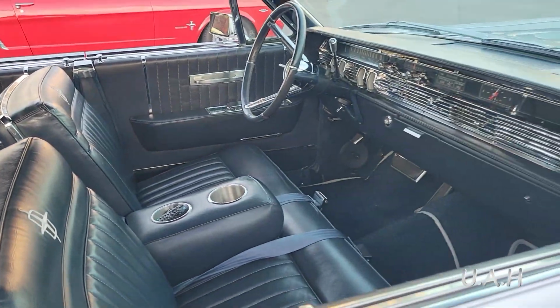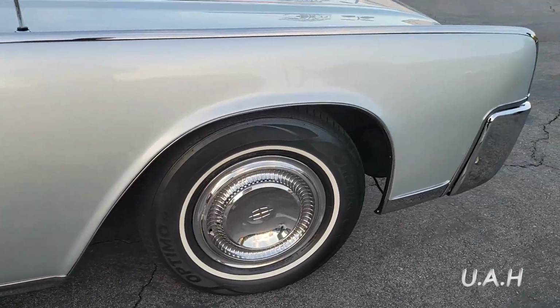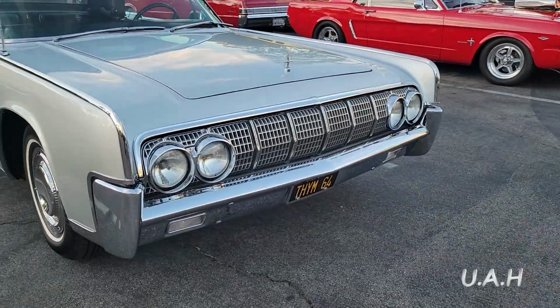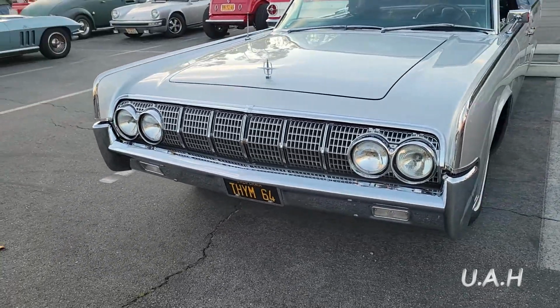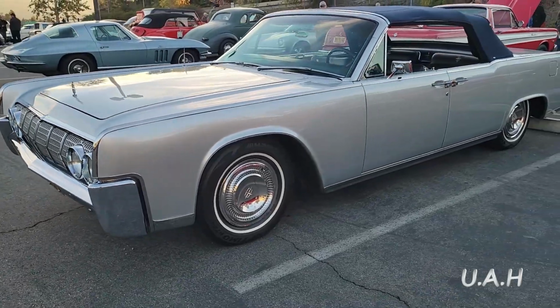The 1961 four-door sedan was listed at $6,067, $59,413 in today's dollars, and manufactured 22,303 units, while the convertible was listed at $6,713, $65,740 in today's dollars, and manufactured 2,857 units.